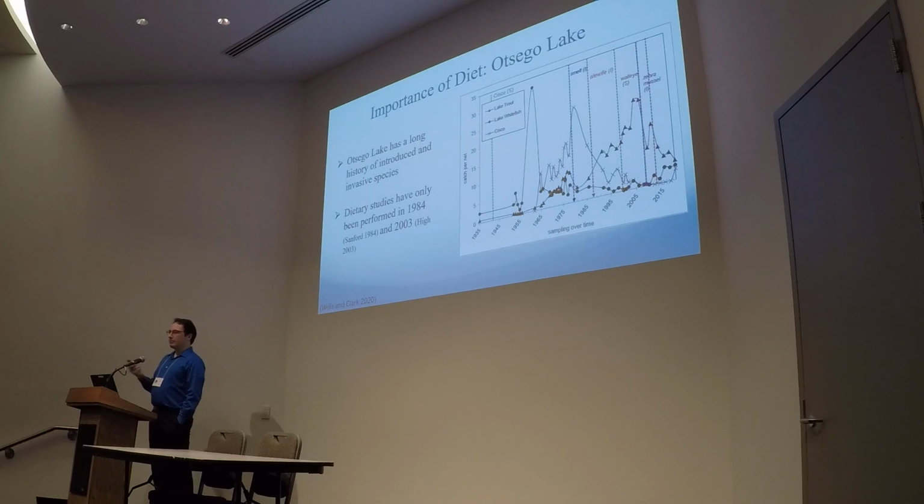Otsego Lake has had, as many of the lakes in New York, a history of introduced and invasive species with records dating back to 1925. As I go through this, I want you to follow the lake trout graph here, followed by the triangles. I know it's a little bit of a cluttered graph, but I'll get there. So starting sometime between 1925 and 1942, Cisco were accidentally stocked into the lake when they were intending to stock lake whitefish. These quickly became the top planktivores in the lake, which were then subsequently replaced in 1979 by rainbow smelt as the top planktivores, which were then replaced by alewife in 1986 as the top planktivores.